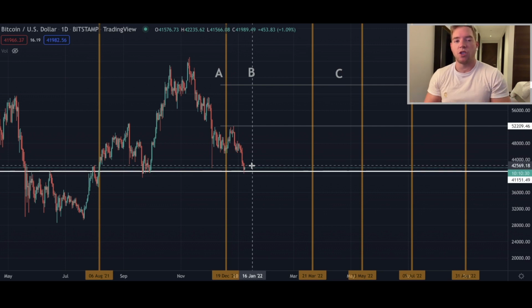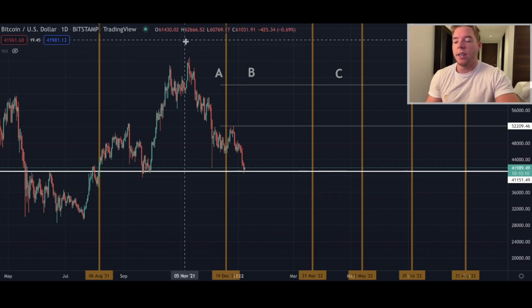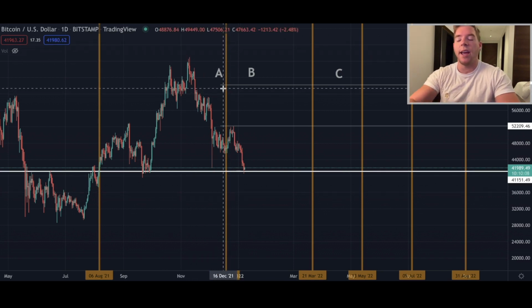That obviously should give us hope that we will reverse back to the upside in the next coming days and see new all-time highs. I'm not saying that is tomorrow, I'm saying this will definitely happen in the next coming weeks and months, that we will see a new all-time high once again in the Bitcoin price.